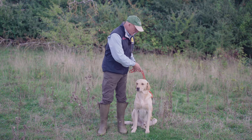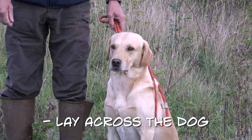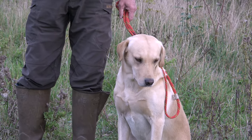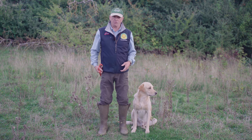Sometimes all you need to do is just lay the lead across the dog. Yeah, just gently let him feel it on his neck. It's a bit of a confidence trick. You're encouraging the dog to think he's still connected to the lead before finally we sit out a whole drive with the lead off and lead away.